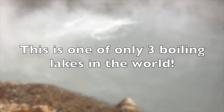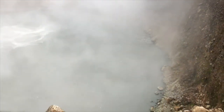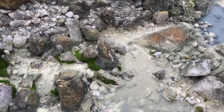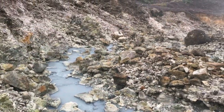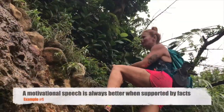So let's see some pictures of the lake. Oh, there you go. Now it's there. That's kind of awesome. Who's the boss? I'm the boss!